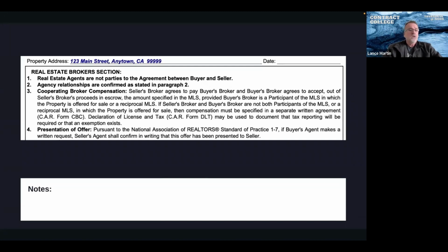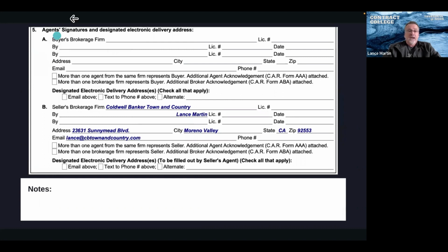We've got that covered. So we now know how we're going to get paid. Very easy, very nice. And presentation of offer pursuant to our code of ethics. We are basically saying that all offers are to be presented to the seller, and that we're confirming that, yes, we've presented your offer to the seller. Very simple, straightforward stuff. Okay. We now sign here. So this is the buyer's brokerage firm. So that's the buyer's broker, obviously.